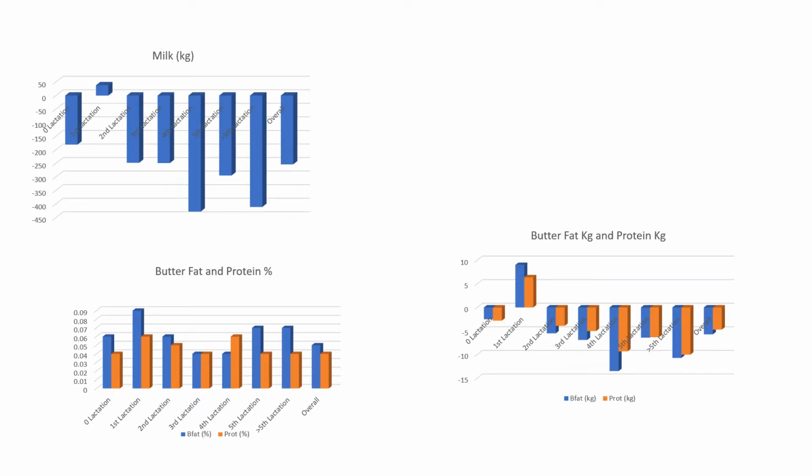The milk kilograms is also just an example of a herd genetic report where you can actually see what the milk production has done over the lactations. In this scenario, milk production is low, but in first lactation it goes up considerably, but then comes back down in heifers. So we can imagine that there was a specific group of bulls that were used that improved the milk production, which is where the first lactations are, but then it came back down with the next group of bulls for the heifers. On the butterfat kilograms, you can see the same trend.